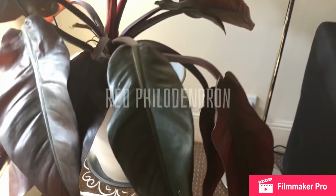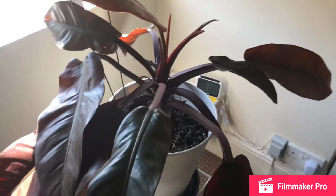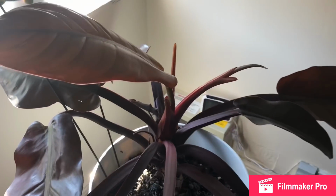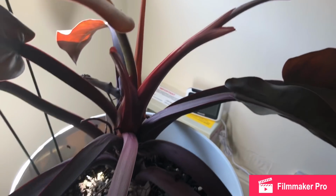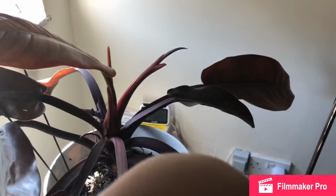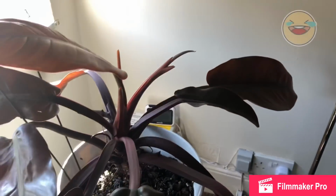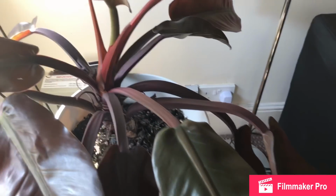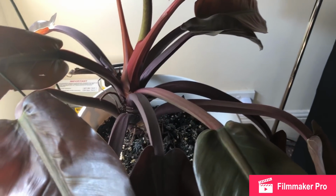And then up here is a philodendron. I'm not 100% sure of the exact name of this one, but it's a red color. This one is the latest leaf, and then I can see a new one here as well. So it's doing great. When I first got it, the leaves were actually upwards, and now they're all kind of doing this, hello. But yeah, it's doing okay. It's liking the sun as well. That's why I've got new leaves coming up.